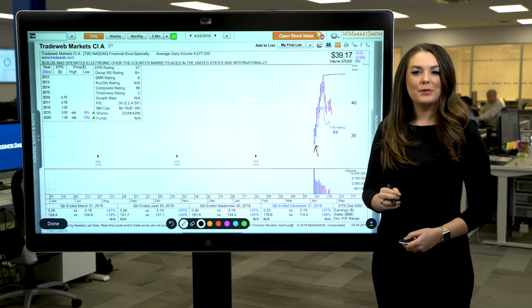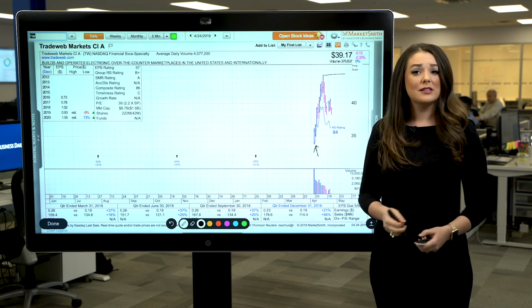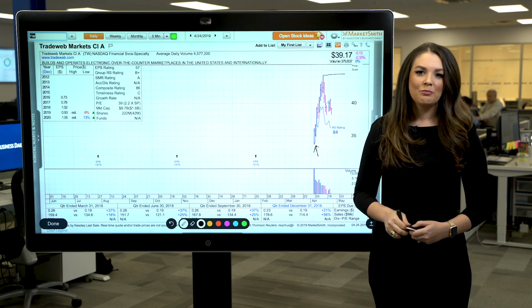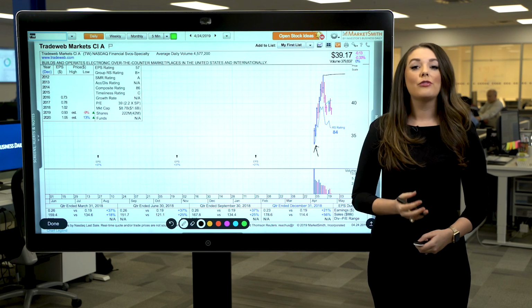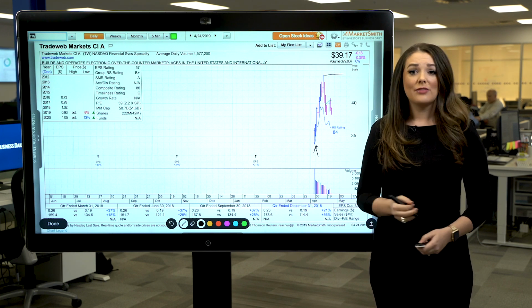So let's talk about the IPO base, which really just means the first base a stock forms after going public. Now, the IPO base can be much shorter than your typical cup with handle, double bottom, or flat base. They can form in as little as 5 days.